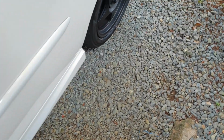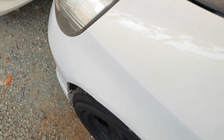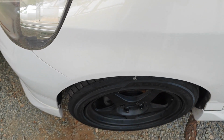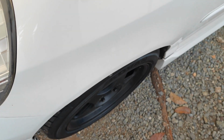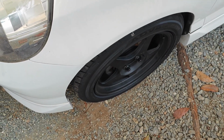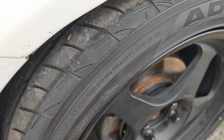So I was actually thinking about getting Michelin Pilot Sport 4 since I was able to try it on the other Jazz, but maybe I was just thinking about practicality and price, because there's not much difference at all in terms of daily driving. So what I got is about the same specs, 195 50 16s.